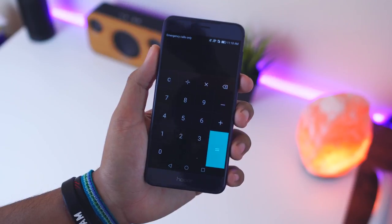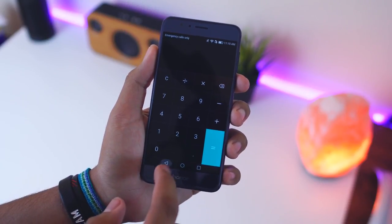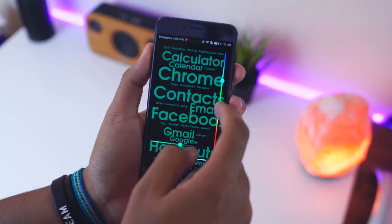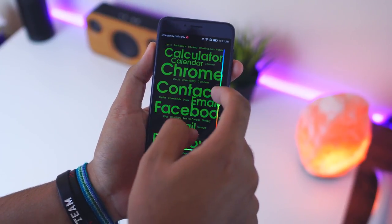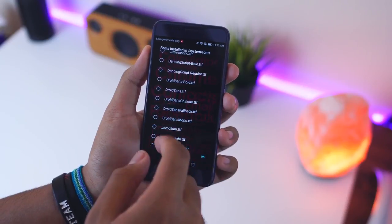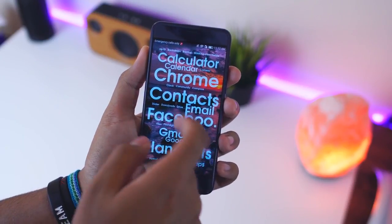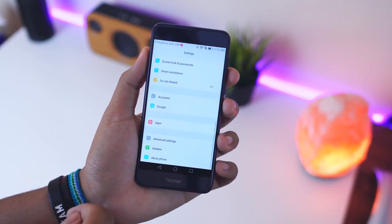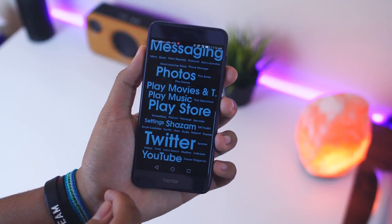I actually really like the idea here, as the launcher displays your most open apps by making the titles bigger than the rest. There are a nice amount of tweaks here, like the ability to change the font, the color, and the size of the text. You can hide applications if you'd like, and you can in fact change the wallpaper. That's pretty much it. A very basic, straightforward launcher, yet a smart one at the same time, making it one that I highly recommend you guys try out.